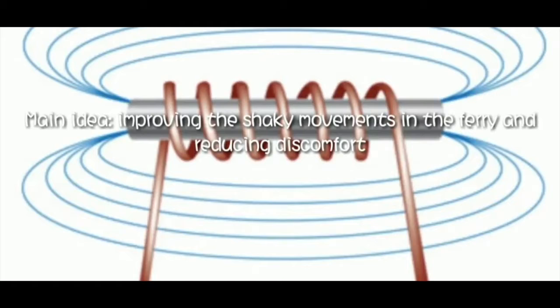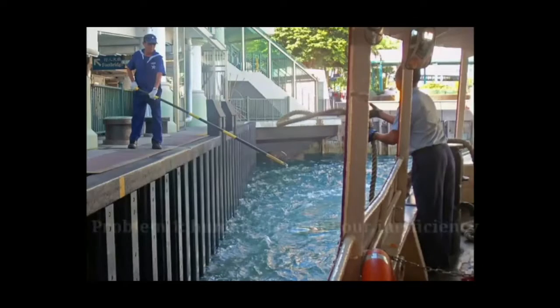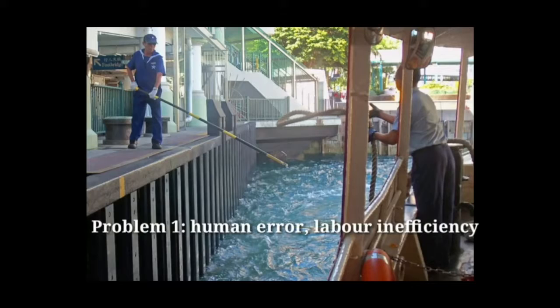The main idea of our project is implementing electromagnets onto the ferry in order to have an effective and safe docking of the ferry to the pier. The ferry is docked to the pier by a rope. This rope is hung and pulled to the harbor manually by a man, which has problems.